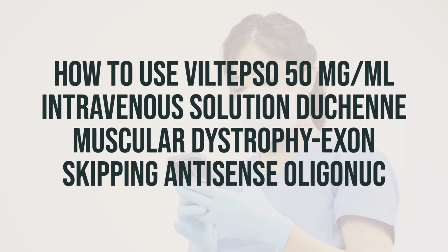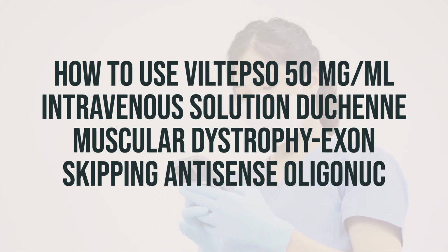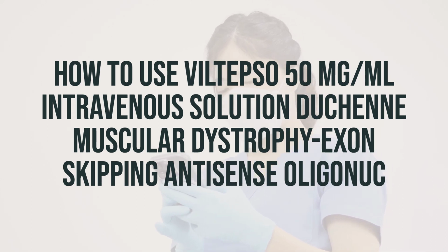This medication is administered through a vein by a healthcare professional according to your doctor's instructions. It is typically administered once a week for 60 minutes. The dosage is determined by your weight. If your condition does not improve or worsens, inform your doctor immediately.